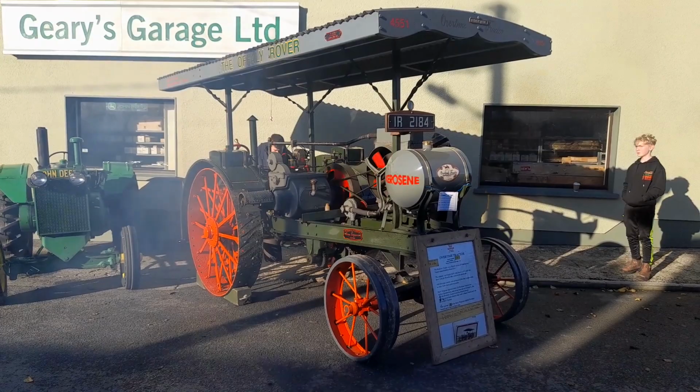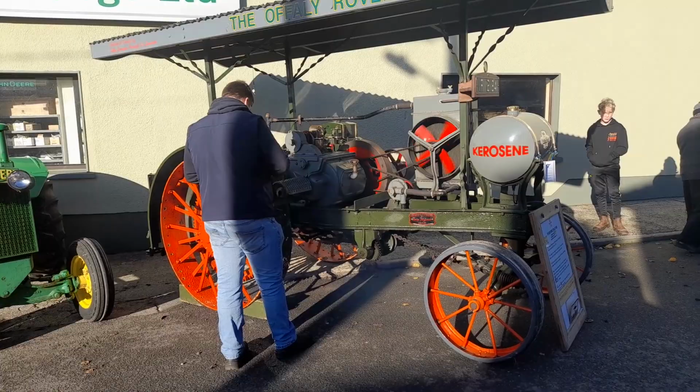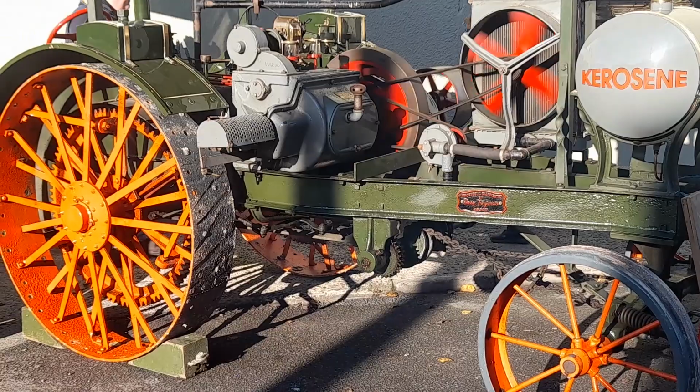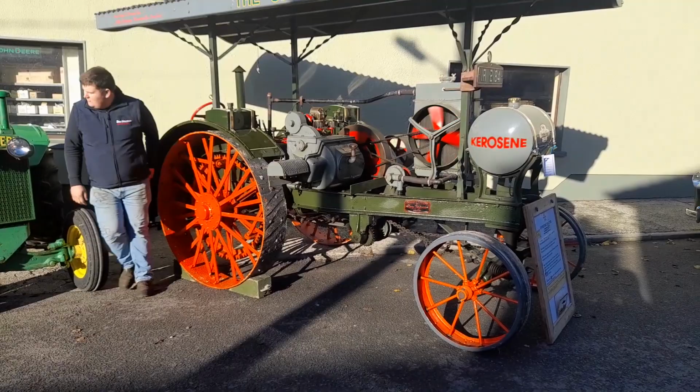Is there much of a difference between this and the Waterloo Boy? The paint colour is the big one, and the name. And the name is very interesting. When they were imported into Ireland, the stipulation was that they couldn't use the yellow and green, which John Deere uses to the present day. And the other thing they couldn't do was use the word Waterloo in the name of it.